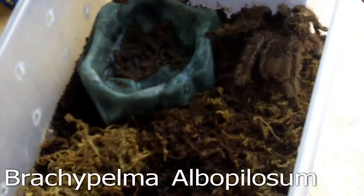Okay, this is another curly hair, the Brachypelma auratum. No idea if it's male or female. But I got this one free because it was a rescue. And I'll show you why. It probably will not survive its next molt.